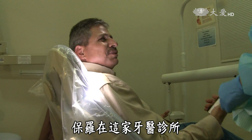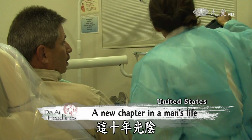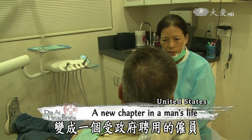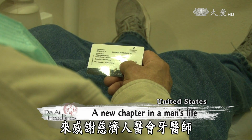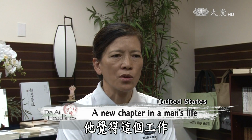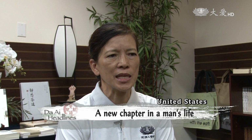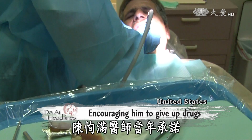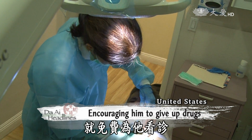Poe had received medical assistance from this dental clinic for a decade. During this time, Poe transformed himself, becoming a rehabilitated criminal and now a government employee. Today, he brought his first insurance card to thank a Tzu Chi dentist. He thinks that this job helps build up his confidence in society. Dr. Chen Xunman promised Poe that if he gave up drugs, she would provide him with free dental care services.